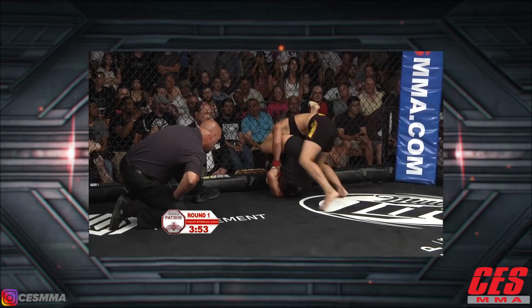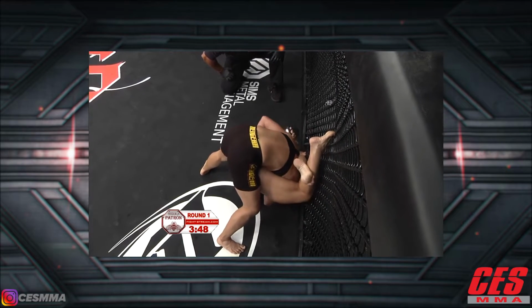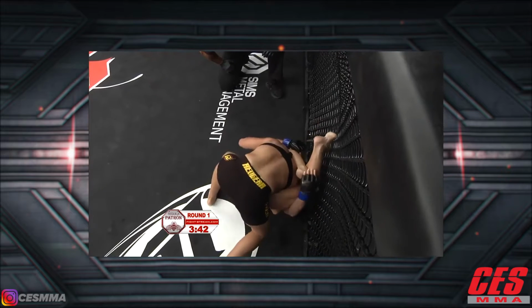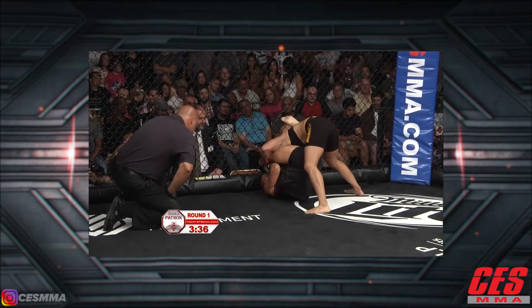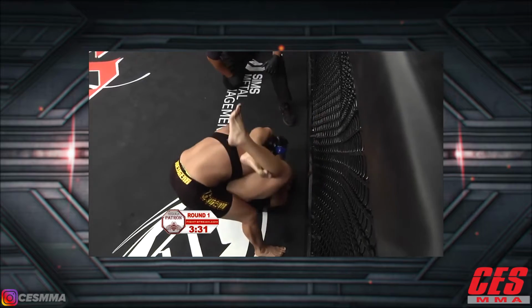Bridget does seem to be, I can't quite tell from this angle, I need to move here and see if that foot is, nope, that foot's not underneath her knee. She needs to try to pull that foot underneath her knee to get better leverage here. She's trying to adjust it now. But Kaylee's doing a great job by stacking her weight up, not allowing her to get that foot locked in and taking the pressure off her neck.